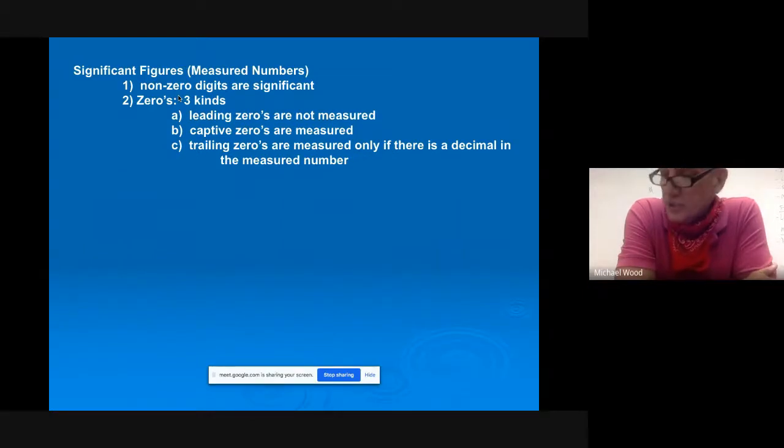Leading zeros are not measured, and I'll do some examples here. If you had 0.00014, those leading zeros are not significant. So 0.00014 would have two significant figures. So leading zeros are part of the number, but they're not significant. Captive zeros are significant. So if I had 101, that zero is a captive zero, and that would be significant. And then trailing zeros are counted as significant only if there's a decimal. So if I had 100 without a decimal, then it would have one significant figure. But if I had 100 with a decimal, it would have three significant figures. So leading zeros are never significant. Captive zeros are always significant. And trailing zeros are significant if there's a decimal.